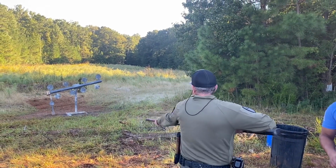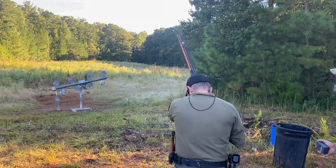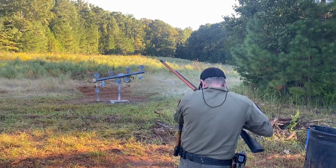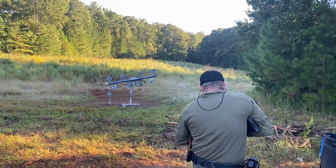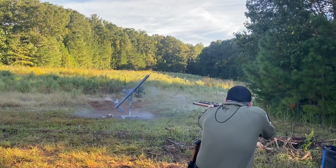You started off with shotgun. You had to hit this Polish plate rack that spins around. It has 10 pounds of weight on the one side on the left. You got to hit the engaged target first, which basically drops the weights and gets it spinning. And then trying to shoot, that's kind of fun. Actually did pretty darn decent on this one.